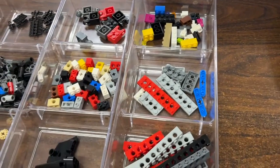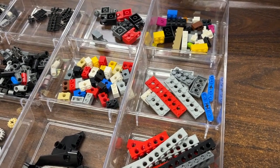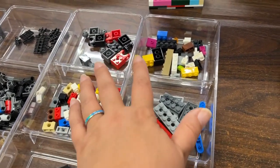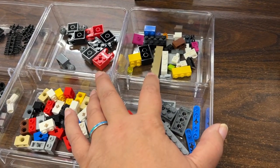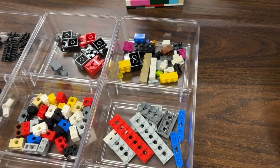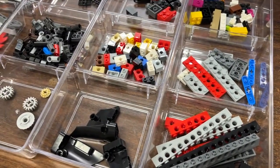This is a start to finish video, so I want to make sure all the parts are in the uploads, which is why I'm doing these little miscellaneous parts. Normally, if I was doing just my massive sort, if I missed these, I would just put them back in the bin. But because it's a start to finish, I want to catch everything.